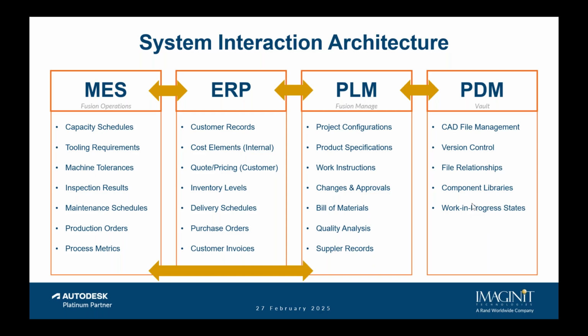Adding another step of complexity, if you do manufacturing in-house, you need to manage your manufacturing operations, for which you can have an MES system. I know some ERPs also have a lot of those capabilities. But really, when you look at this slide, just ask yourself, does your data flow seamlessly, or do you see any of these processes or data as common pain points?